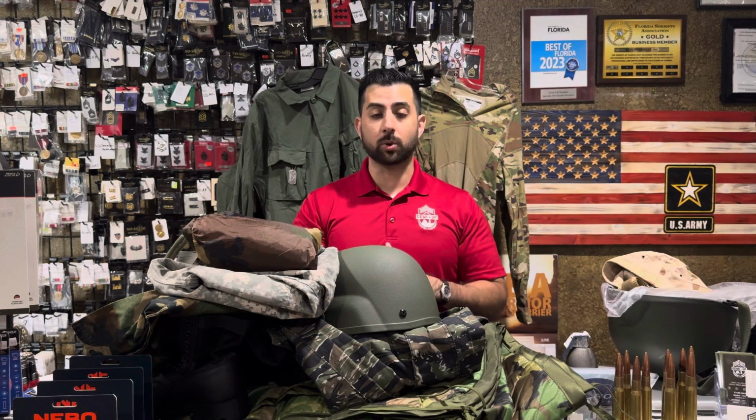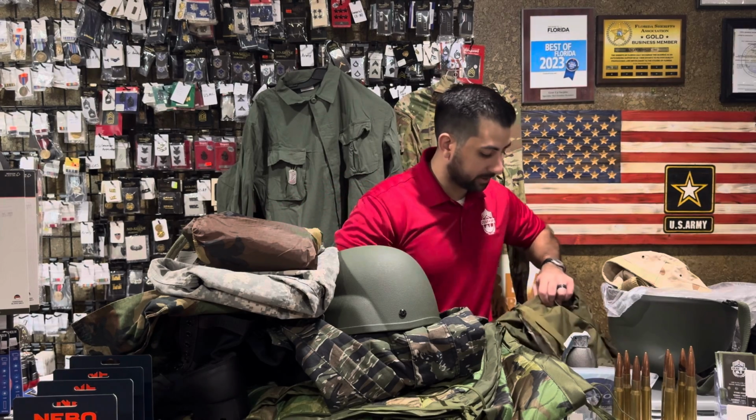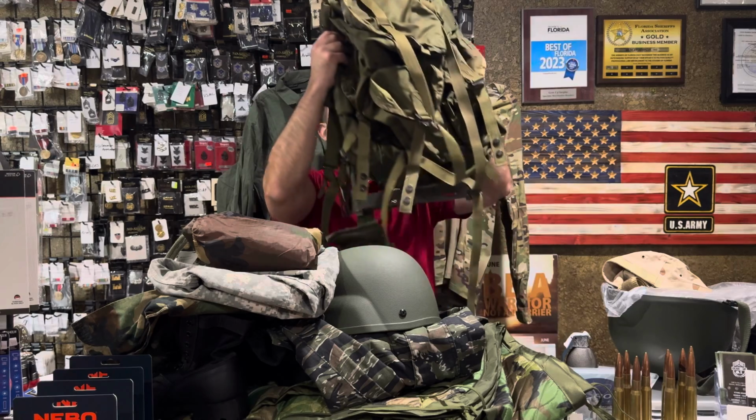For some of those smaller ones, they're getting bought up too quick before we can even get our hands on them, unfortunately. So moving on to some packs. I'm trying to get my bottom here clear. Alice pack, an absolute essential.